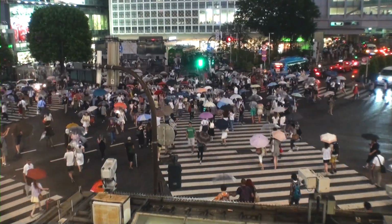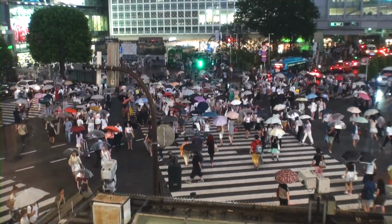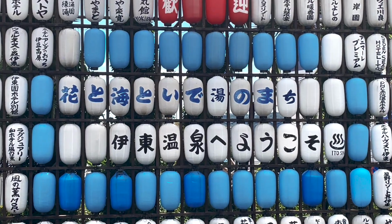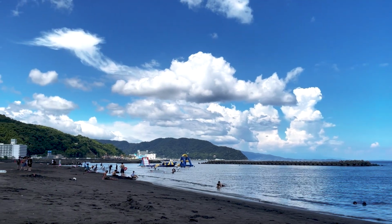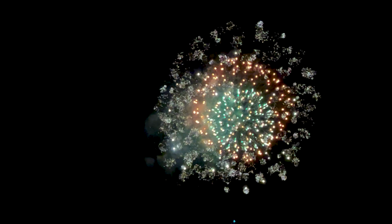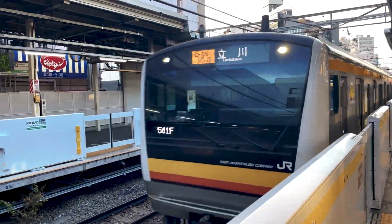Ever wonder where the people of Tokyo go to spend some quality time in the sun and the surf? Today we're taking a quick trip to the cozy coastal town of Ito Onsen in Shizuoka, right along the shores of Sagami Bay. We'll experience some amazing train rides, swimming in the ocean, mouth-watering food, and a beachside fireworks display to cap it all off. But enough chit-chat, let's go.